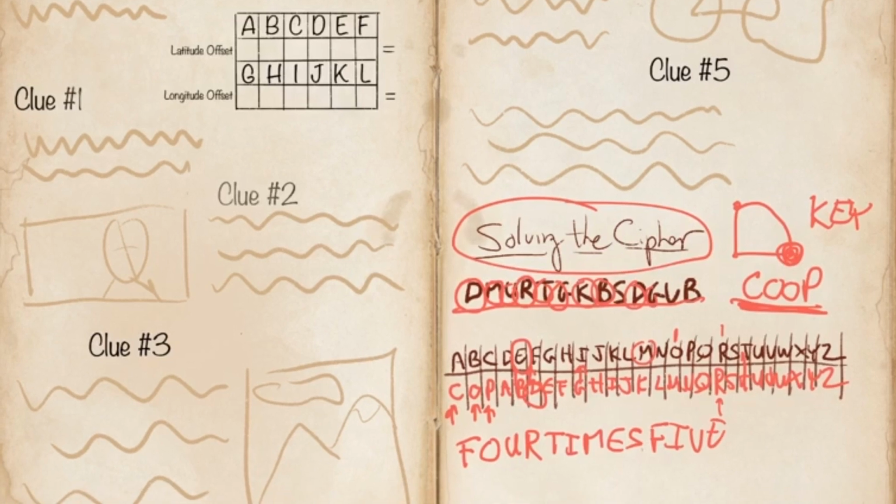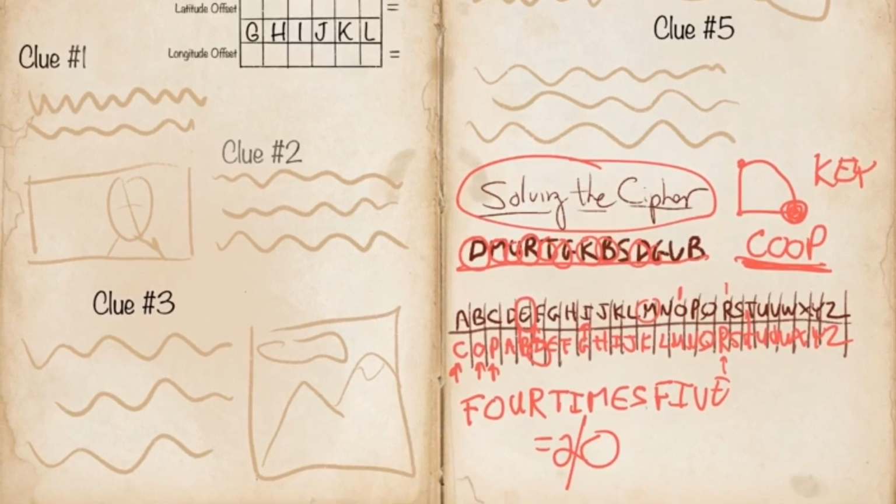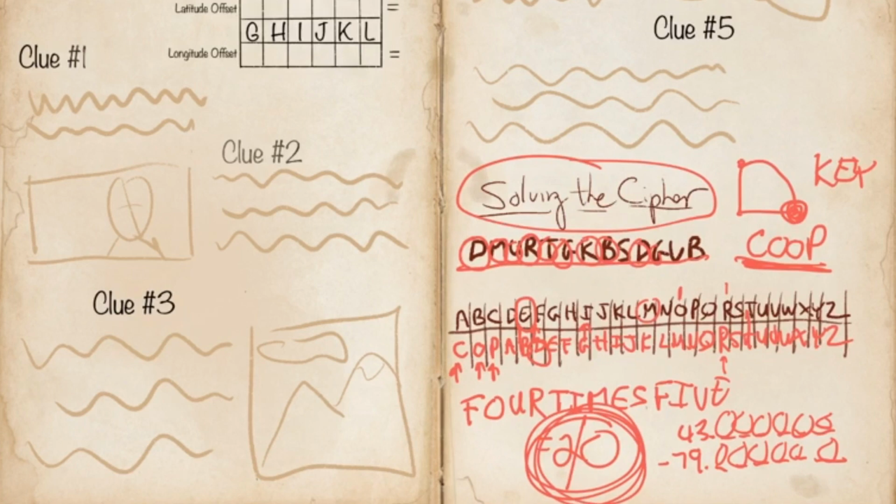So 4 times 5 equals 20. So now we have 2 digits, and those 2 digits will be part of the latitude and longitude of where the gears are buried. So we already know that it's 43 point something, something, something, something, something, something, something, minus 79 dot something, something, something, something, something, something. And now we know that somewhere in here there's going to be a 2 and a 0, but we don't know where, and we won't know until the end of clue set 6. But you need to collect them. It's really important that you hang on to those 2 numbers, the 2 and the 0. And that's the way you solve the cipher.